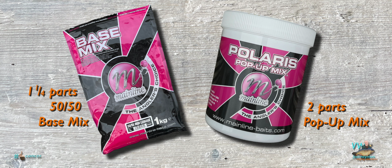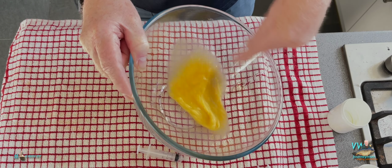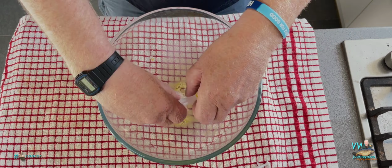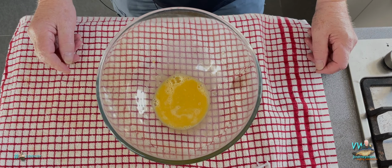Put it in a plastic bag, give it a good shake up so it's well distributed. And then I use a large egg. Now I find a large egg will give me getting on for just over 100 pop-ups, which for me is way too many. So what I tend to do these days is to split the egg into two, so I'm actually using a half egg mix. That will give me 50 baits, which is more than enough for my requirements, because I'll get bored with using it and try something else after that. So I use half an egg basically.